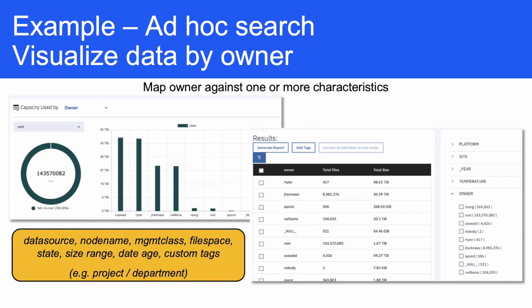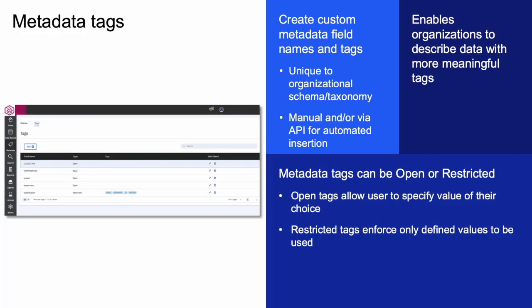In this example, you can see the capacity used by the owner, the number of files protected, and how much capacity their backups are taking up. In addition, administrators can drill down for more data such as node name, management class, and age. Also, administrators can capture metadata for a specific user. The search capabilities are also very flexible, allowing IT to gather a great deal of data about data in their backups. Spectrum Discover automatically classifies data based on system-level metadata.